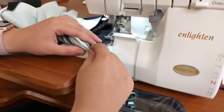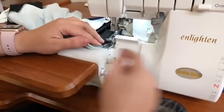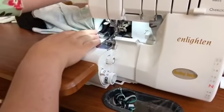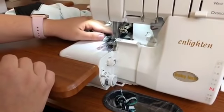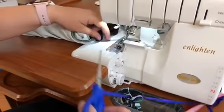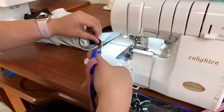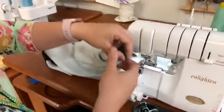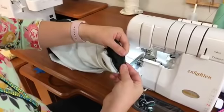So I lock it and I stitch over previous stitching a little bit, and then you can raise your needle up, raise your presser foot, come off of there, sew off. I turn my blade back on immediately, and I just cut this. It generally will secure the thread well enough when it is sewn over again.